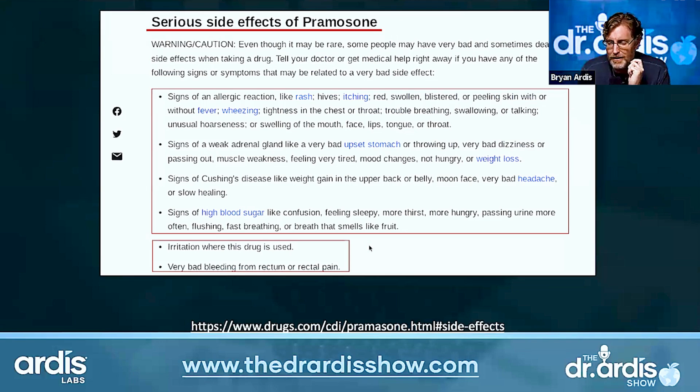Okay, well, there's already irritation when there's a hemorrhoid. Why would you want to add irritation? And then very bad bleeding from your rectum or rectal pain. Is it bad enough you can't sit and you have to sit on a donut pillow? Is it really better to have blood coming out of your butt? I don't think so. That's your two drug options, the top two prescription drugs by your medical doctor.